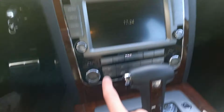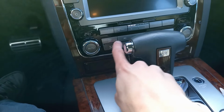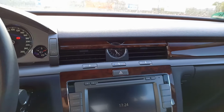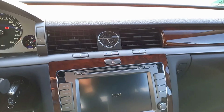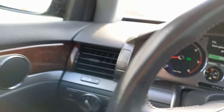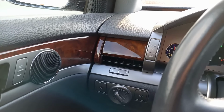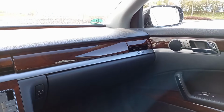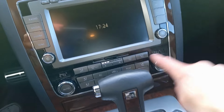They will only open up depending on which zone you have activated, which is this one right here that blows the air towards you from the dash. So if you press this button, then the vents will open. The middle one will open no matter which side you press it on, if it's the driver or passenger. But now you can see this one is open. If I press it again, or turn the climate control off entirely, they will close. And for this side, you can see the one over there is opening. Very useful.